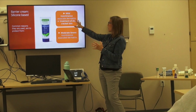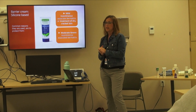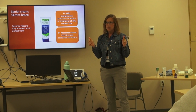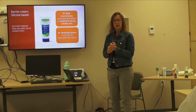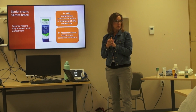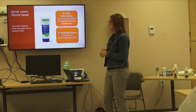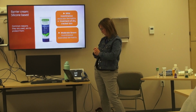It's to be used for mild incontinence-associated dermatitis, just that really pinky, irritated skin. Or you can use it for the treatment of dry, cracked skin. Those heels that are really dry, lower legs, elbows, fingertips. You can see that sometimes in some people when they get older. You can also use it for moderate to severe incontinence-associated dermatitis. That's when things are getting a little bit more serious.